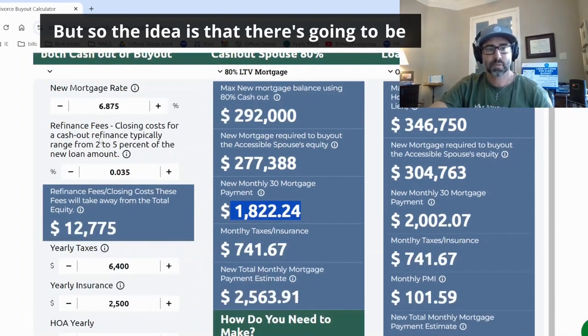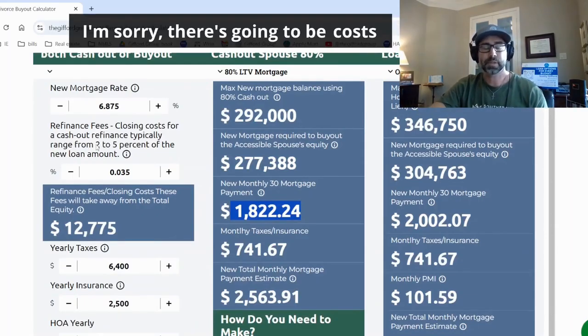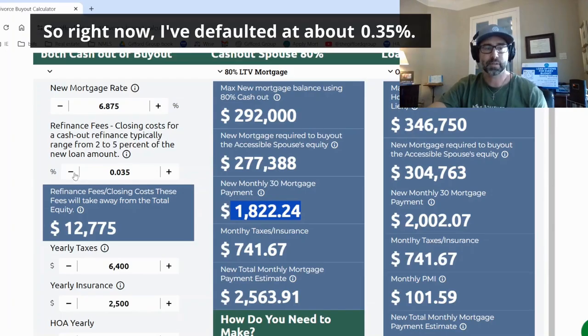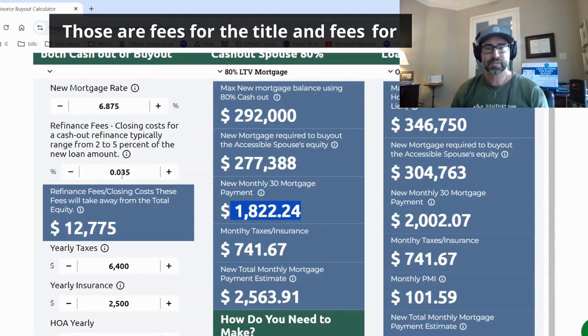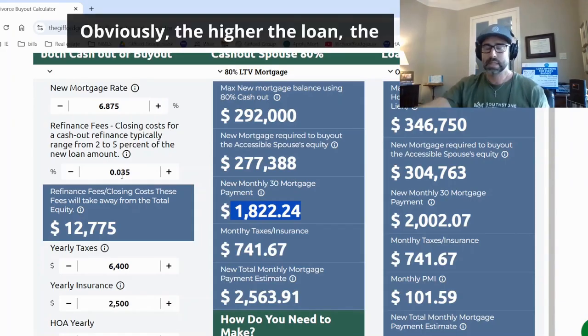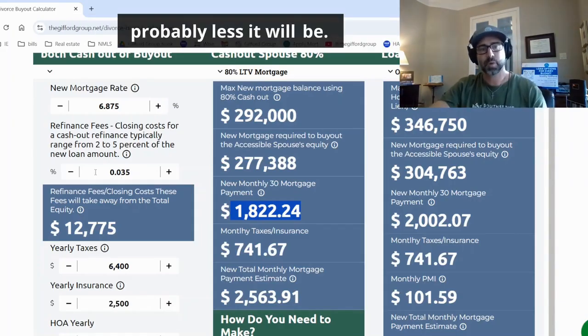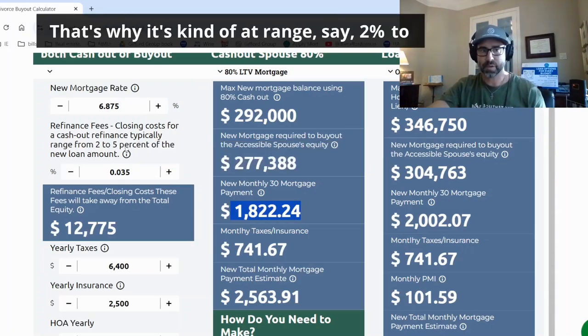But the idea is that there are going to be costs associated with doing the buyout. Right now I've defaulted at about 0.35%. Now that's obviously not all the fees. Those are fees for the title, and fees for taxes and insurance and other things like that. So it's kind of a placeholder. Obviously the higher the loan, the probably lower it will be, and the lower the loan, the probably higher it'll be as a percentage. That's why it's kind of a range, say 2 to 5%.